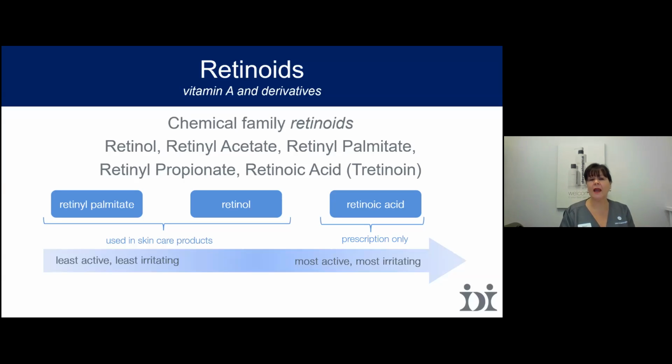So as we look here at some of the forms of vitamin A, retinoic acid, all the way over on the right-hand side, is the only biologically active form of a retinoid. So that's the one the skin recognizes. That means that any other forms that we use have to be converted to retinoic acid for a physiological impact to occur. Retinoic acid is available with a prescription, and it typically comes in forms such as isotretinoin or tretinoin. And this one has the most potential for skin irritation.